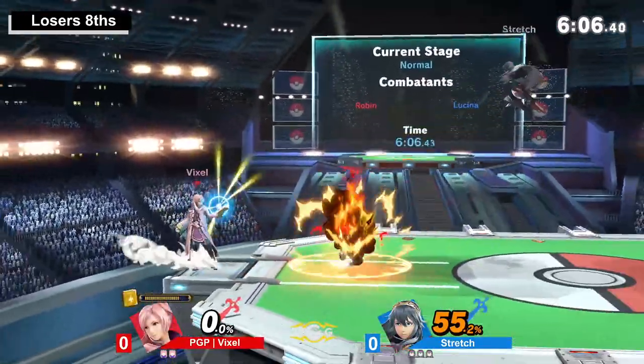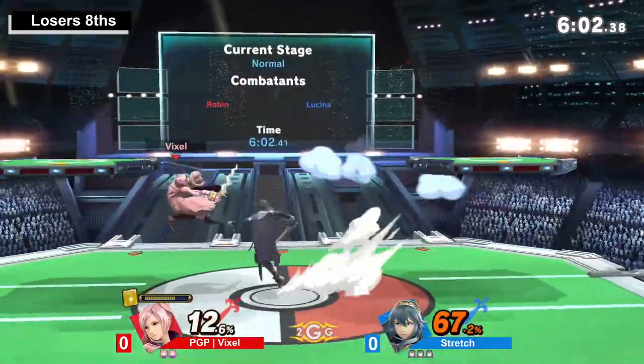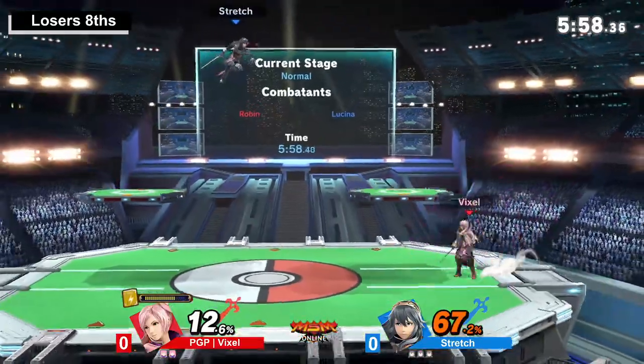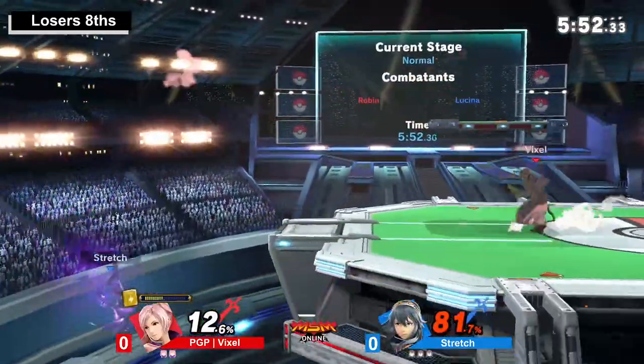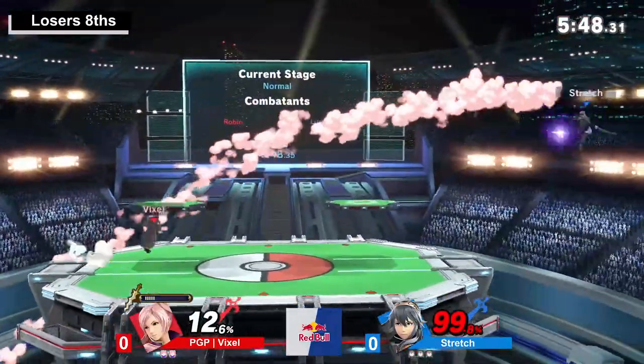And I thought we were going to see that, because Stretch was doing a great job catching the Levin swords as he was trying to recover high. So I thought we were going to see it, but unfortunately we didn't. But that doesn't matter. Stretch is still going to be able to find the stock with that side being the left side of the stage. Yeah, I really like the... Oh, nice coverage with the roll.